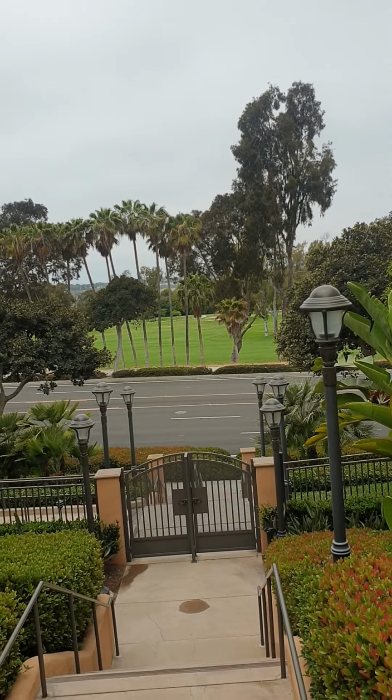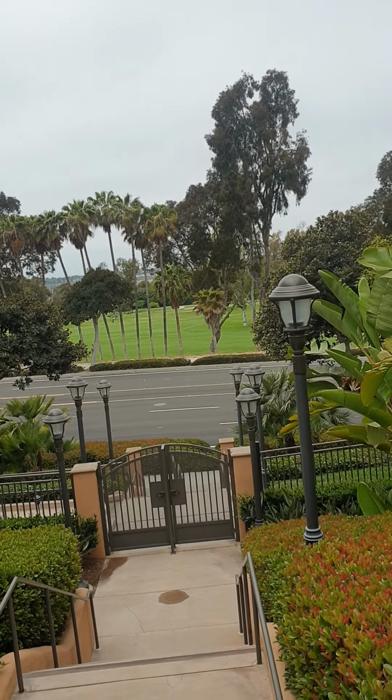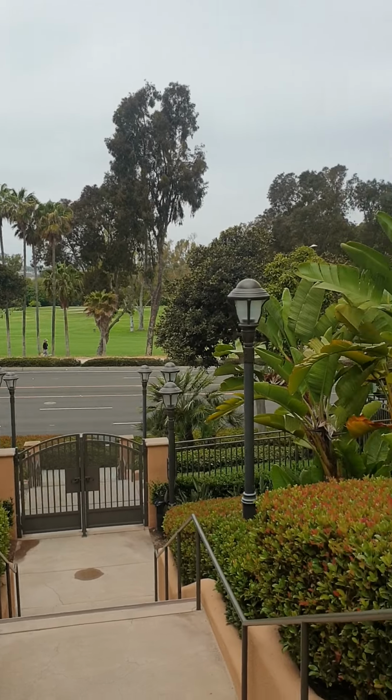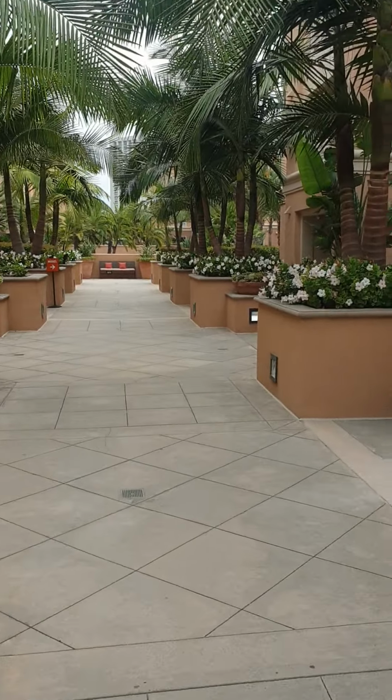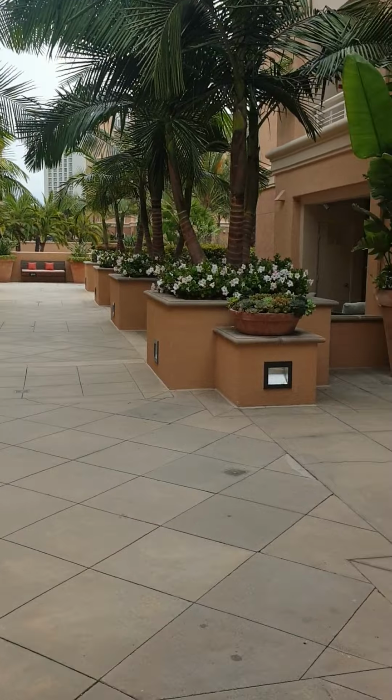So if you're into golf, some of the people that you work with, or some of the people that you may know, might be members here. It's a members only club, so that means someone needs to invite you. But it's really nice. I played here once and it's definitely memorable.